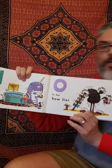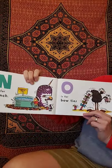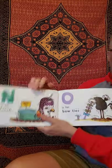1, 2, 3, 4 bow ties on the neck of an ostrich, I believe. He looks quite shocked. 4 bow ties.